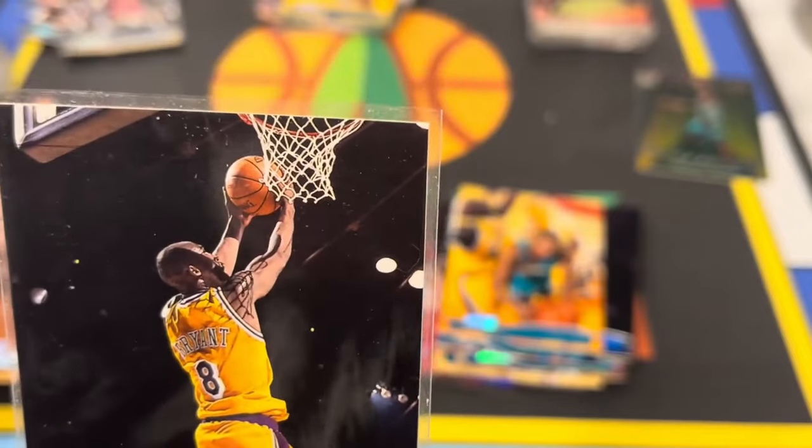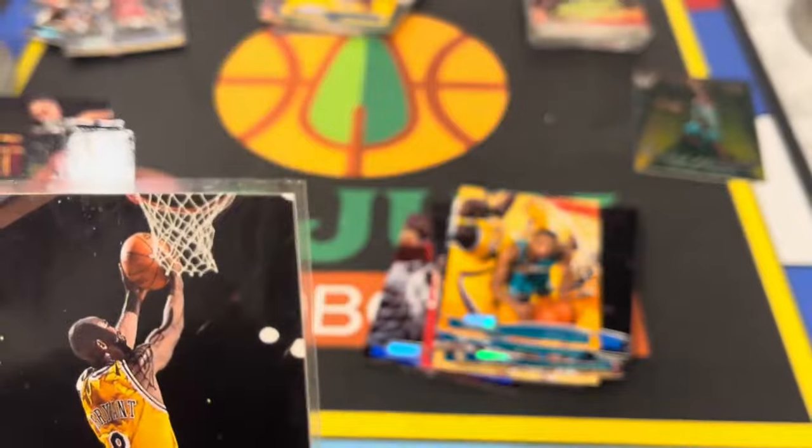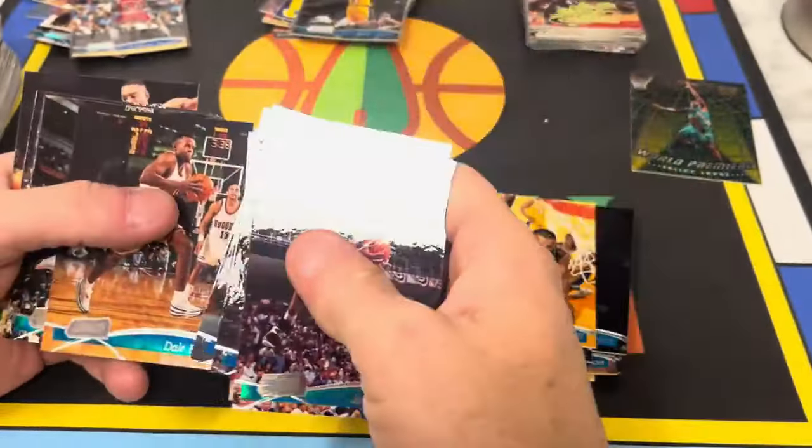What's Hornacek going to do? Nothing. Looks like there's a really bad top right corner, but I promise you that's a light on the card. It's not just an all-white corner. That's not an all-white corner, I promise.